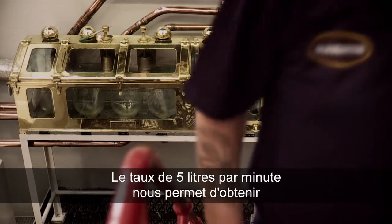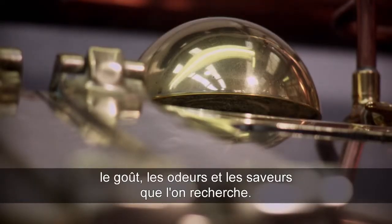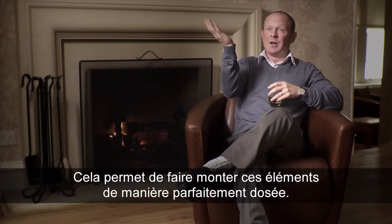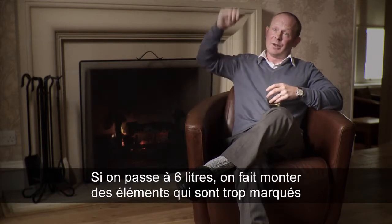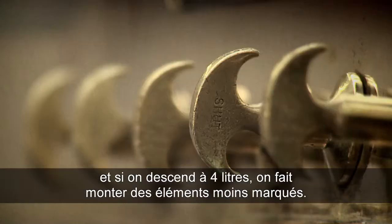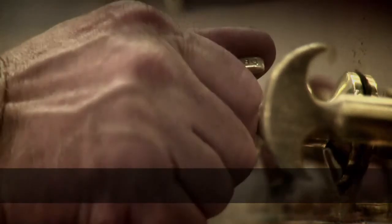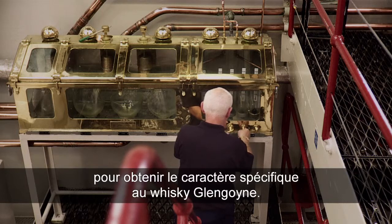That 5 litres gets the right congeners, which is the tastes, the smells, the flavours of the whisky. It just pushes the congeners with the right weight over the neck of the still. You get 6 litres and you're pushing some of the heavier ones over, or if you went down to 4, then it's only the lighter ones getting over. We've got to be at that 5 litres on spirit just to get the Glengoyne spirit character coming through.